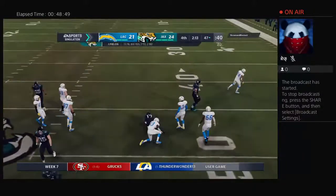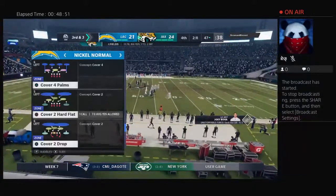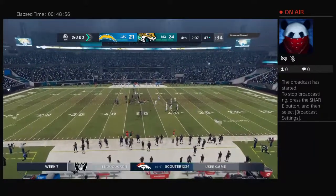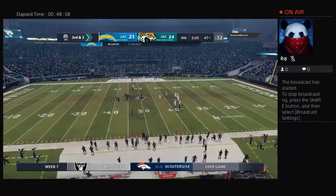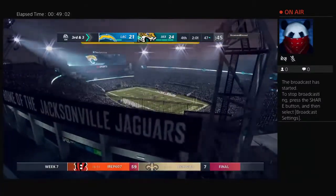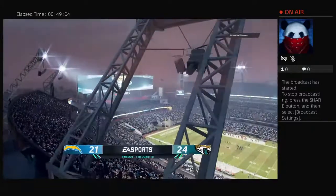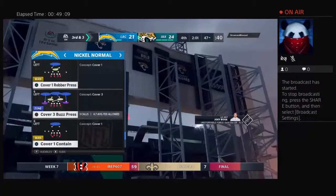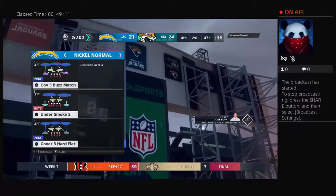Going to get across midfield and into Charger territory. They get 7 out of that, so they're left with a 3rd and 3. That's a gain of 7. Brings up 3rd and 3. Now a signal and a timeout here on the defensive side of the ball. So they want to stop it with 1 second to go prior to the 2-minute warning.